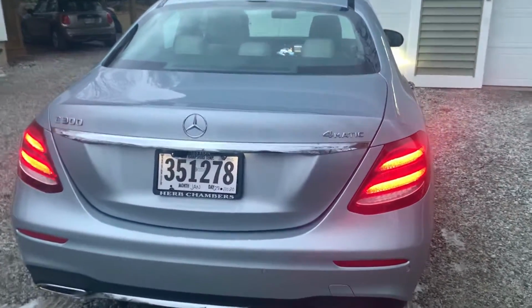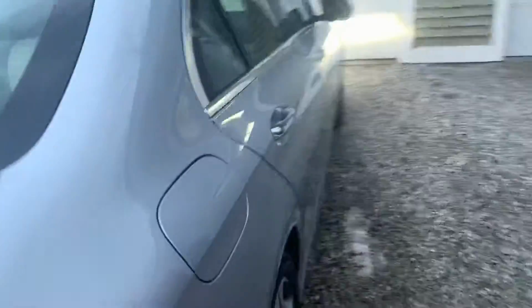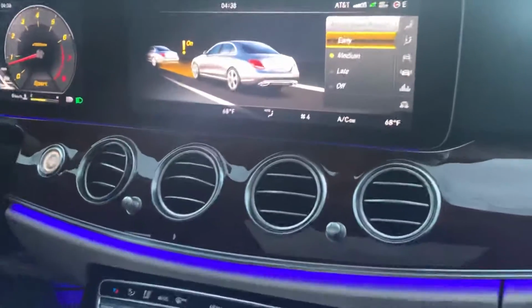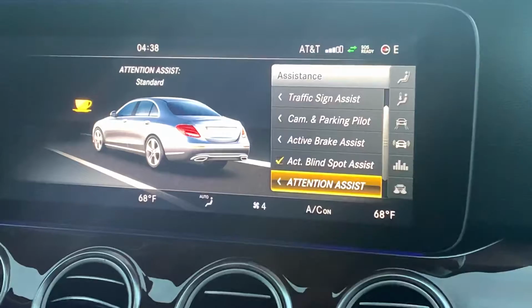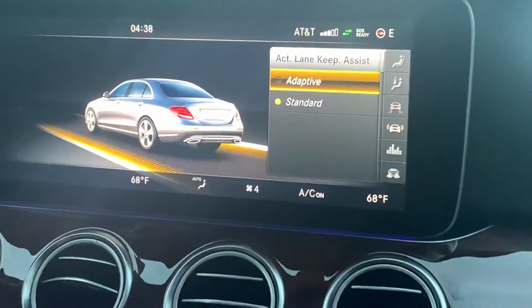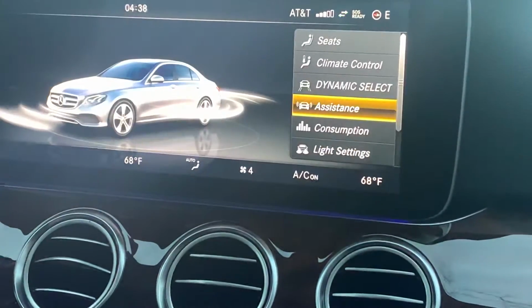My father just got himself a new toy, Mercedes E300, fully loaded, self-driving car. Okay, active braking assistance is set to medium. Blind spot assist is turned on. Attention assistant set to standard. Lane keeping, set that to adaptive mode. Okay.